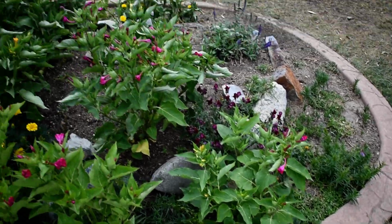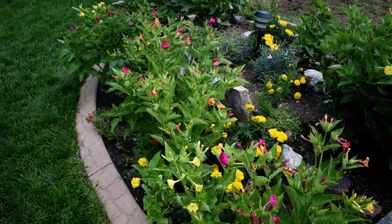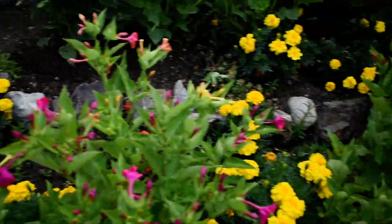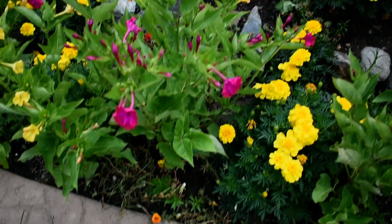So right now I'm starting to pull seeds off of a lot of the stuff for next year too. So this should be kind of fun. These are pretty cool plants. Marigolds, got some ice plants. I don't know what these things are called, but they're pretty cool. Get some nice little flowers on them.